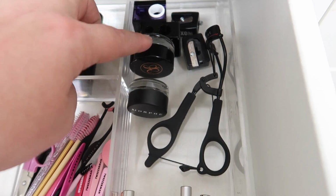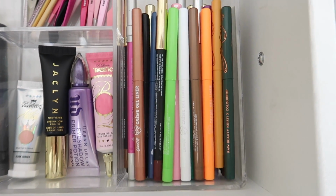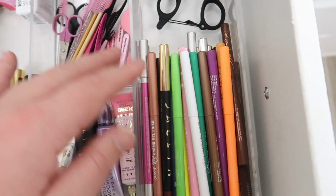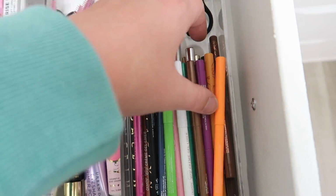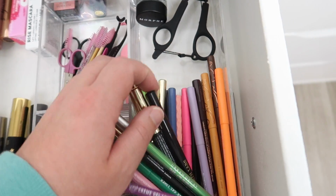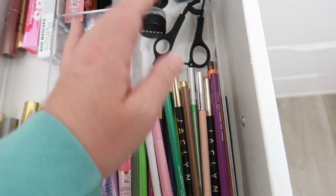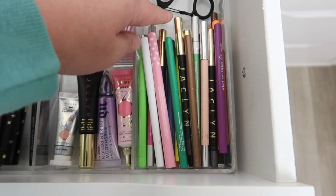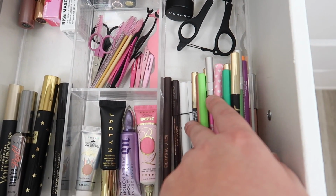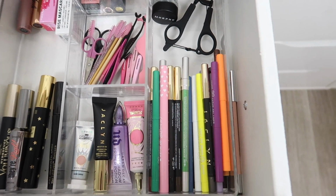I have one from Morphe and one from Anastasia Beverly Hills, and then the rest of my eyeliners are here. I have a wide variety ranging from ColourPop to Jaclyn Cosmetics. I even have Charlotte Tilbury, Benefit. I'm pretty sure I have like some Revlon ones in there. So lots of different colored eyeliners, some liquid, some pencil. So we've got Flower Beauty, more ColourPop, that type of thing in here.